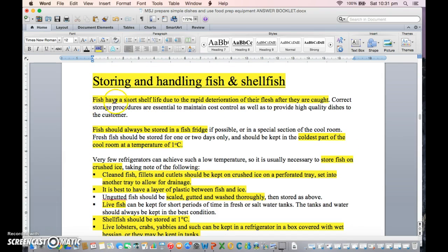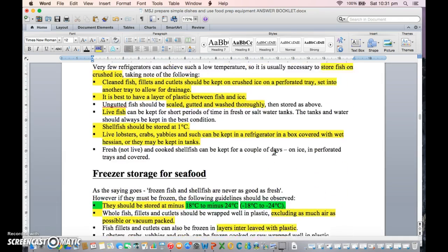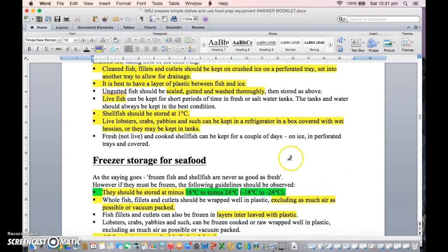So you can say, fish and shelf life, the rapid deterioration of their flesh. You should say something about how fresh is best. So fish can be caught in the morning and brought to the restaurant that day and served fresh. That's always best. If it does need to be frozen, these are the things that you should follow. So we really do need to be able to recall some of this stuff.